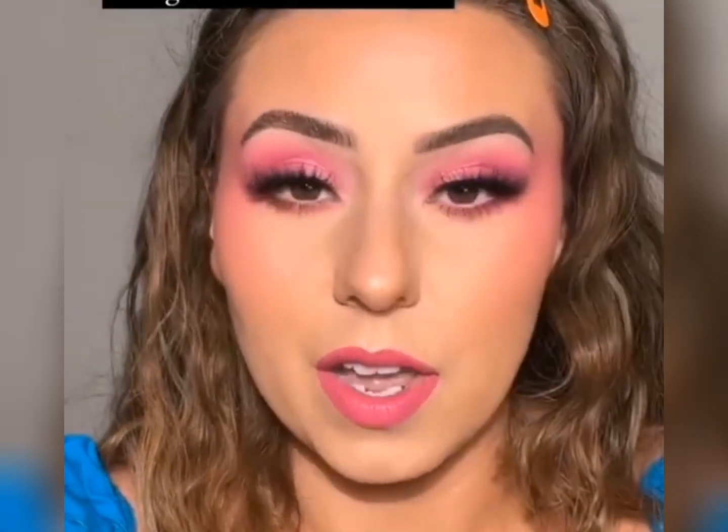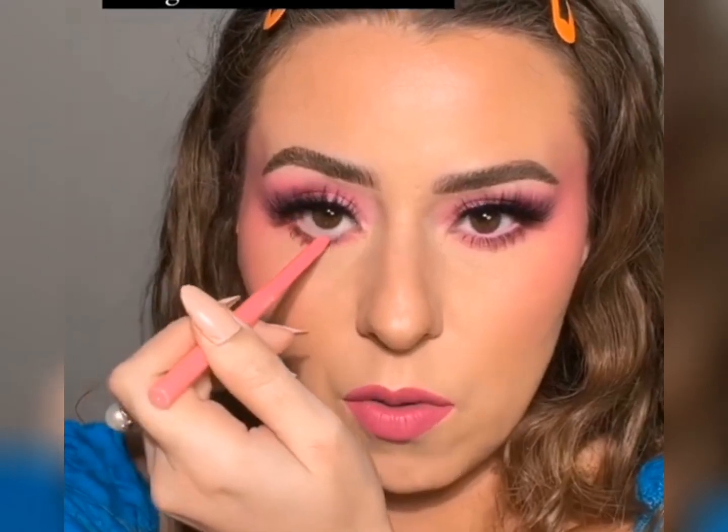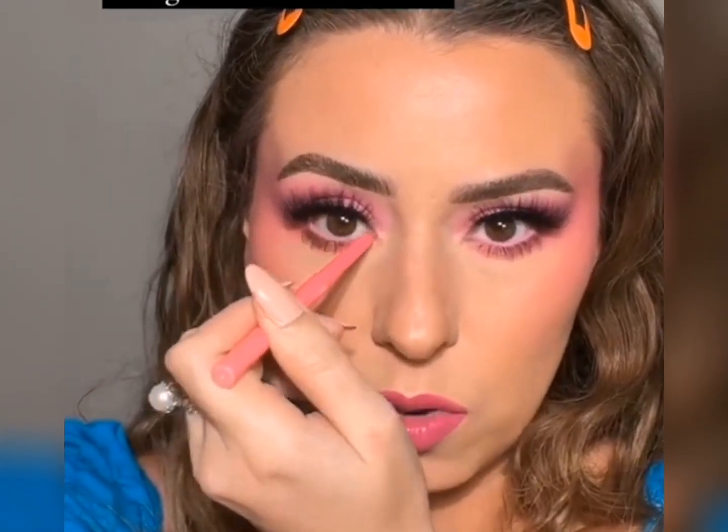One last thing. I'm going to do a reel. I haven't done a reel in 100 years. You remember the reels I used to do? I want to do one. And I'm going to add like a rhinestone in the inner corner. But right now I'm adding this. This is the Colourpop Cream Gel Liner in Insomniac.